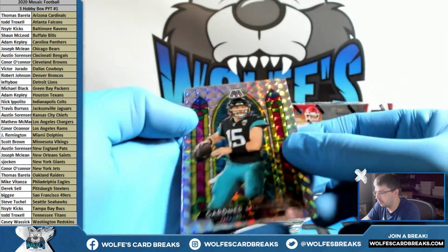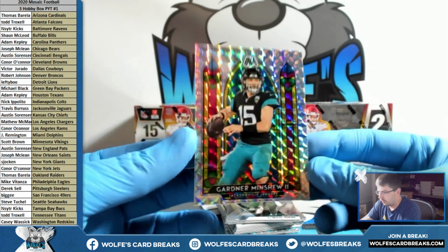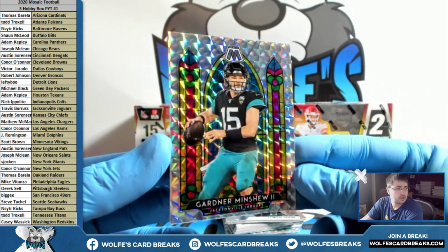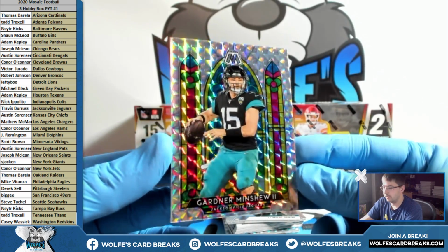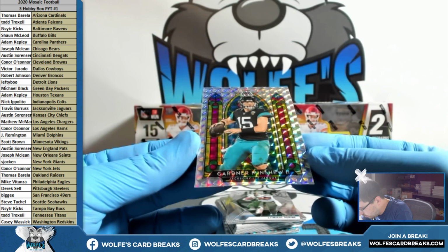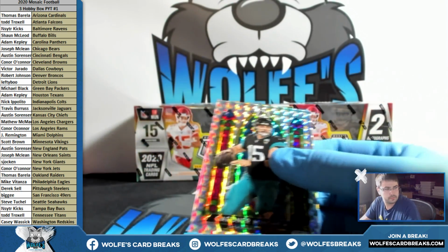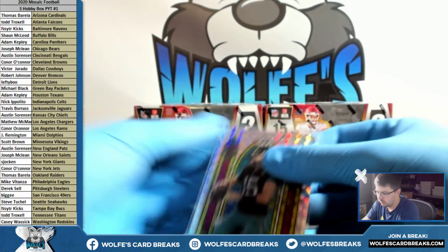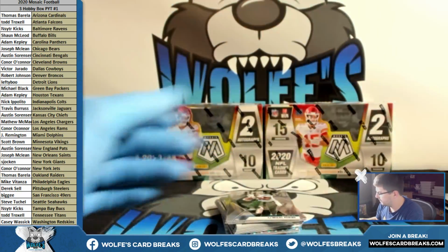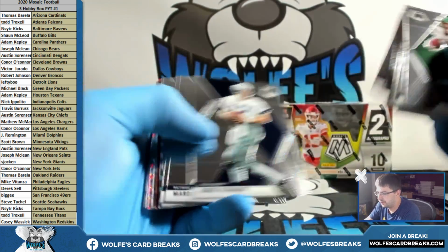That's the first Minshew that I've pulled. Pretty off-centered by a mile and a half. Pretty much all around. But Jaguars killing it right now, though. Yeah, this is the first one I saw. Looks pretty good. But it's definitely off-centered by a mile. He played pretty well, too. Threw him the touchdown, you know.